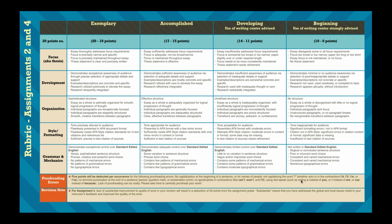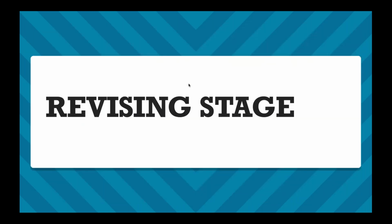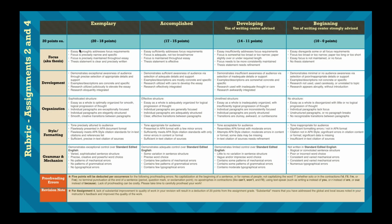Okay, at least one person, Paul, says he looks at the rubrics. Yeah, the rubrics are useful because you can see how literally you're being graded. But also notice this stuff at the bottom here. And I feel bad because maybe I should have stressed this in earlier sessions. But there's supposed to be an automatic 5-point deduction for really basic stuff not being followed.